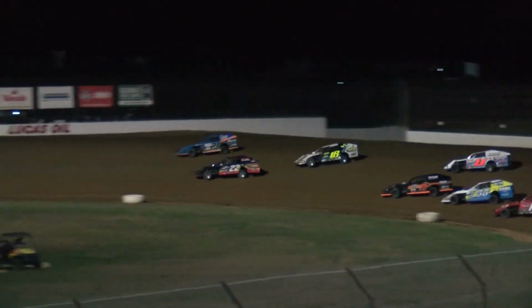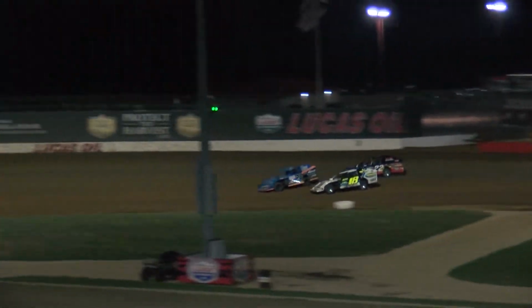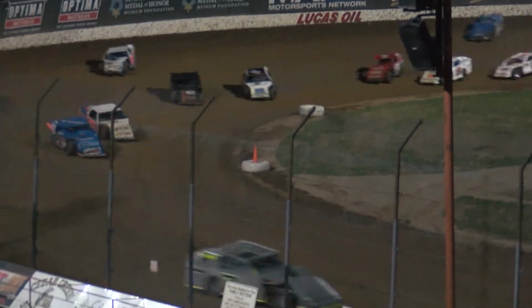He goes top shelf, dives down to the inside. How about this move? He was higher than anybody on the track in turns 1 and 2, and now in 3 and 4, he's the lowest car, and he's looking to make a pass on McGowan, and Andy Bryant could be next in his crosshairs.